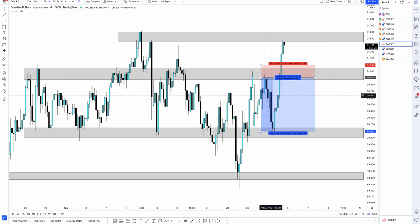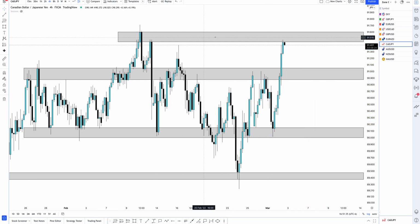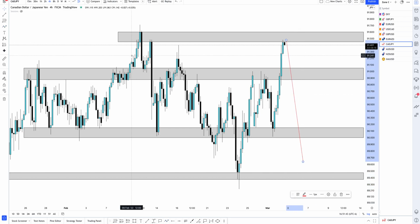So what I'm looking for here on CAD-JPY is a possible sell from here back in the 91, as this could easily respect 91.5 and then just continue lower. Again, we have NFP on Friday, along with a lot of CAD news coming out on Friday as well. Plus, we have everything going on right now in the world with the whole Russia-Ukraine thing.